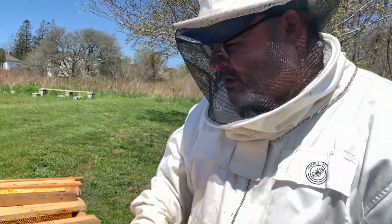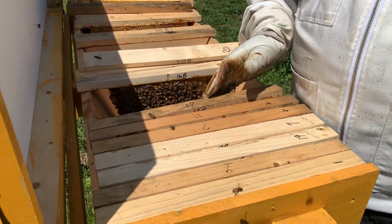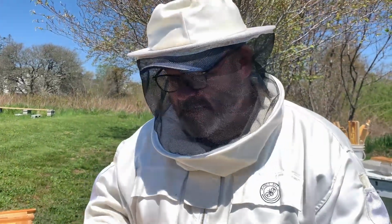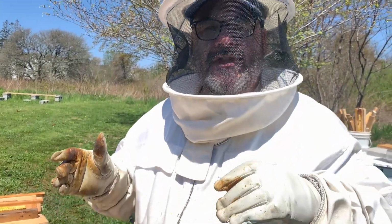And I may drop in 2, and then I'll separate that. So I'll have 1 bar full of brood, put in an empty bar or an empty comb that has nothing laid in it, put up another bar that does have some brood, and drop in another one. So in this case, we're gonna give them 2 extra bars. It'll really help ramp up this hive to be ready for when the nectar flows.